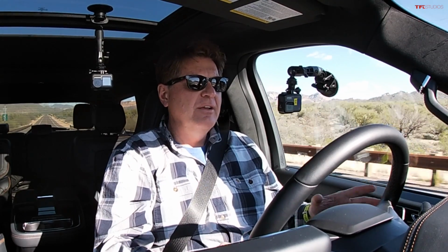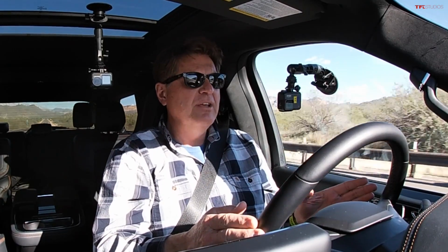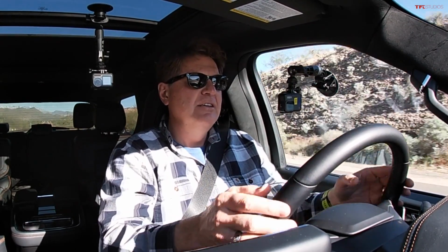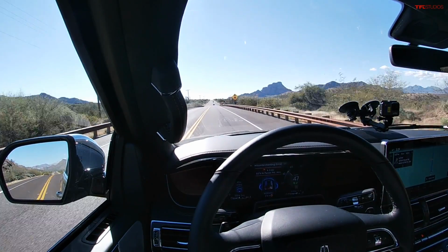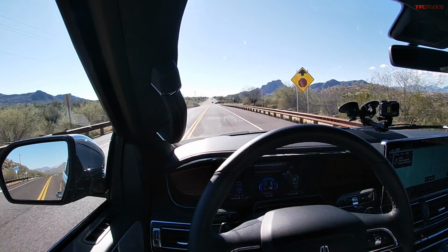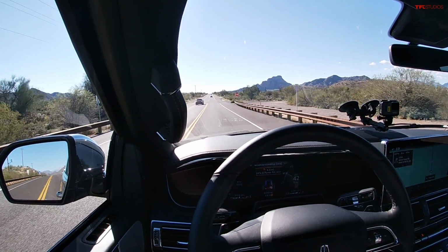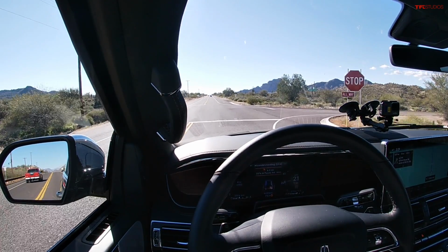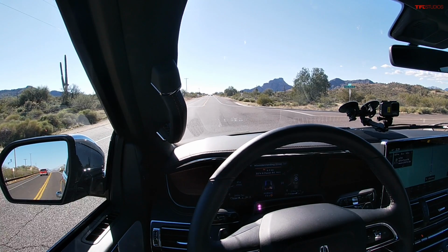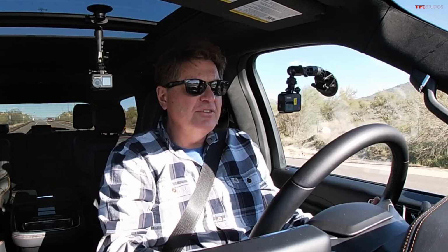So once again, here we are with adaptive cruise control, lane centering, and the vehicle will steer itself, but you have to keep your hand on the wheel. And in this case, there is a stop sign coming. So once again, it turns itself off when I hit the brakes, and the vehicle is obviously not steering itself. If I didn't hit the brakes, I think chances are very good that it would just go careening through the stop sign and cause all kinds of havoc here in Arizona, which would not be good.